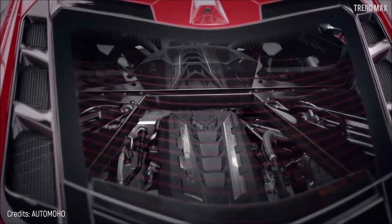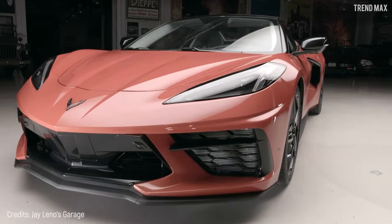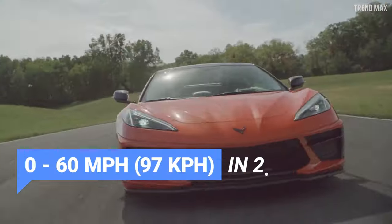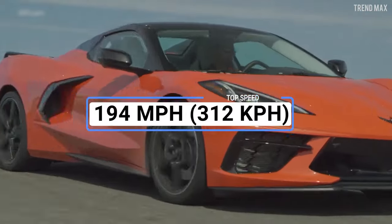The C8 bears a 6.2-liter V8 engine, but for an extra $5,000, you can get the Z51 package that adds a special adaptive performance exhaust system. With this, you can accelerate from 0 to 60 miles per hour in just 2.9 seconds and hit a top speed of 194 miles per hour.